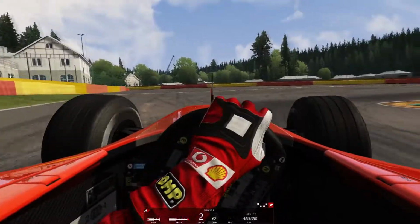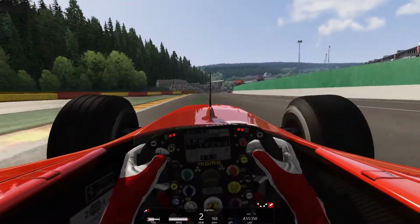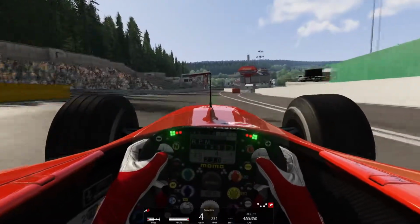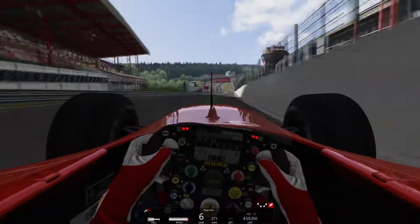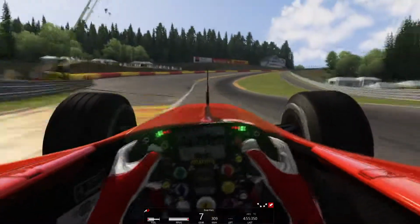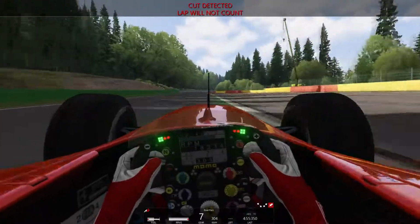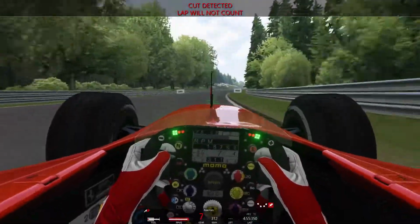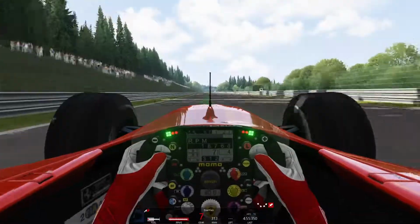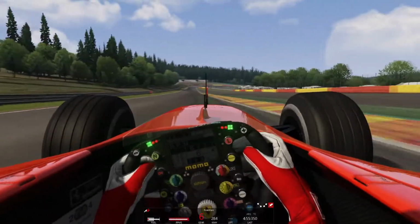First corner is always a struggle for myself. I always overshoot it, but not this time. This time I'm doing pretty good. I'm guessing that this F1 car has way more brake power, way more downforce, way more everything than what I'm used to. So, throttle, full attack.